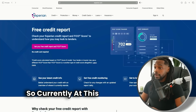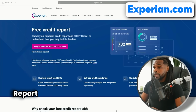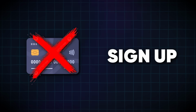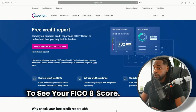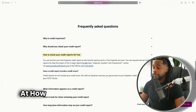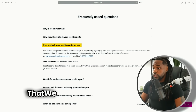So currently at this time, we are on Experian.com. You can get your free credit report and check your Experian FICO score just by signing up for this account. You don't need to use a credit card. All you have to do is just sign up with your personal information and you'll be able to see your FICO 8 score. And if we scroll down here to the FAQs and we look at how to check your credit report for free, it says pretty much the same things that we just went over.